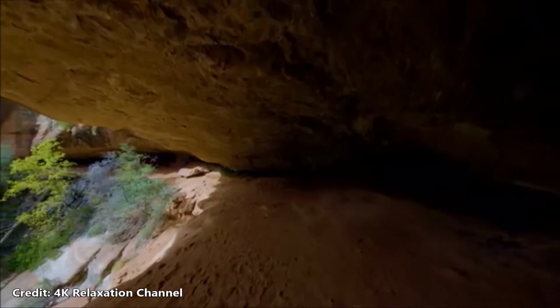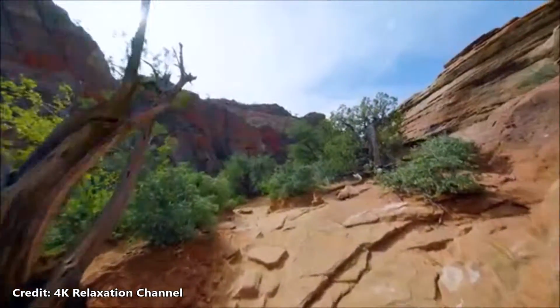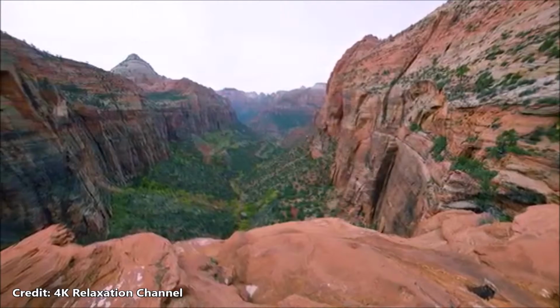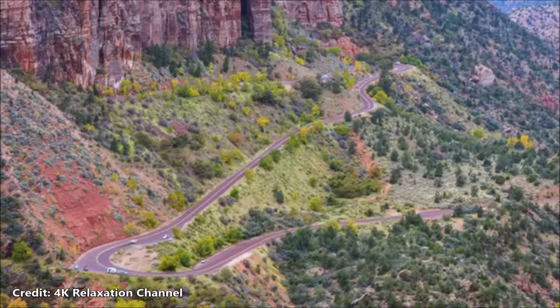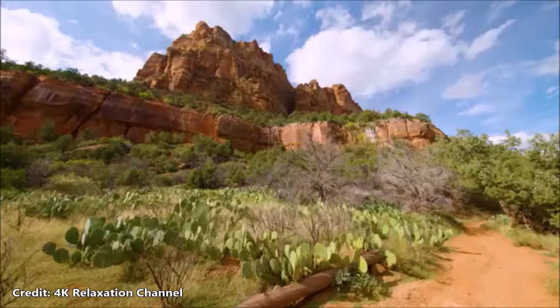Zion National Park is one of our nation's most prestigious and oldest national parks. It's also one of the most beautiful. A few weeks ago, I was able to make it out to this natural wonder and explore everything that it had to offer. Ahead, you're going to see my review and what I think about certain aspects of the park, as well as pictures and videos of when I was actually at the park.